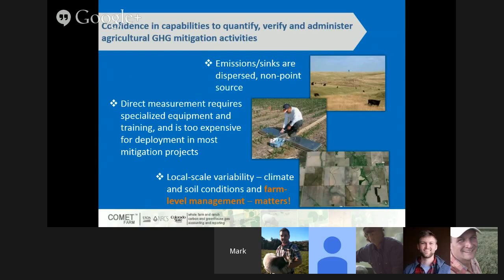We think probably the biggest issue has been a lack of confidence in the capability to quantify, verify, and administer greenhouse gas mitigation activities. Emissions and carbon sinks are dispersed. They're non-point source. Additionally, direct measurement requires specialized equipment and training. It's generally too expensive for a person to go out and just measure the emissions coming off their property or their practices. And there's a lot of local scale variability. Climate and soil conditions interact to produce variability in how practices respond to actual management. Farm level management really matters.